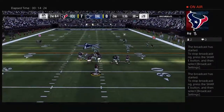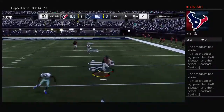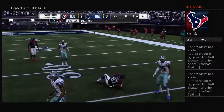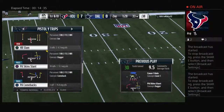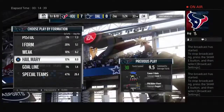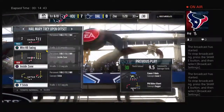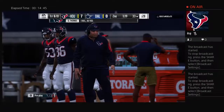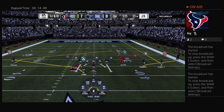Play action for Miller. Now Watson, and he will find his man for the first time, Demaryius Thomas. And he's going to get this all the way down inside the 35. Give him 30 yards there. So the big play changes the complexion of things. Here's 1st and 10 just outside the 30.